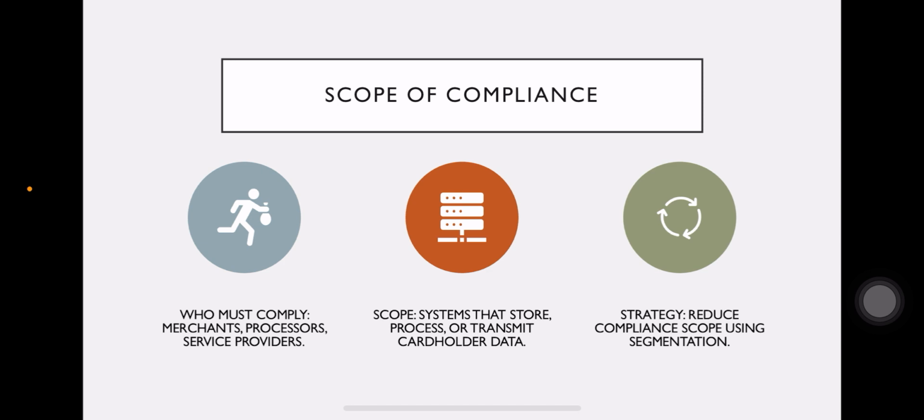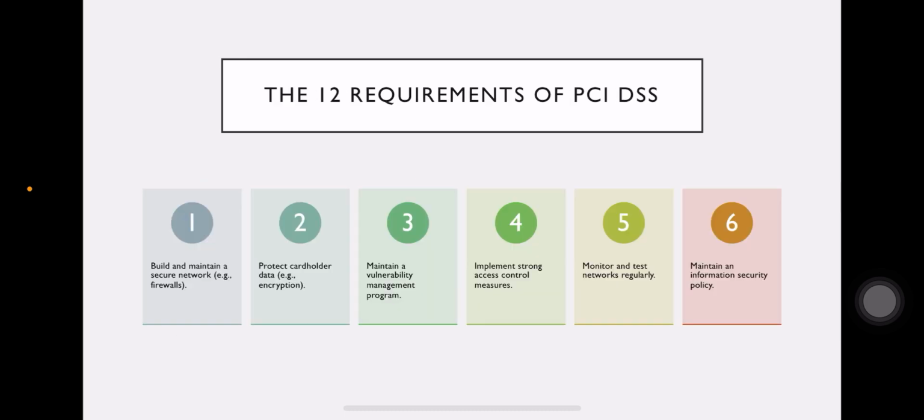Scope of compliance. PCI DSS compliance applies to any part of a business that interacts with cardholder data. This includes payment systems, networks, and even third-party vendors. The scope of compliance can be extensive, especially for companies using legacy systems that were not designed with modern security in mind. To simplify compliance, businesses can reduce the scope by segmenting their networks. For example, separating payment systems from other business systems minimizes the areas that need to meet PCI standards. This focused approach not only makes compliance easier, but also reduces overall security risks.